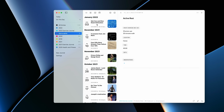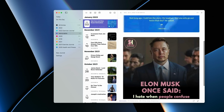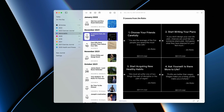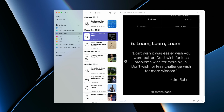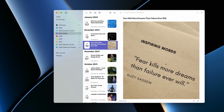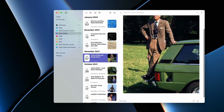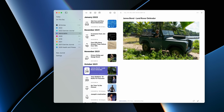Now, what I do with this is if I actually see any images or something that I like. So I saw here Jim Rohn. There were 5 lessons from Jim Rohn. Fear kills more dreams than failure ever will. I'll put all sorts of things, like, I love Range Rovers. I think anyone who's followed me for a long time knows that I love Range Rovers and Land Rovers. So you can see that I've actually got images there.